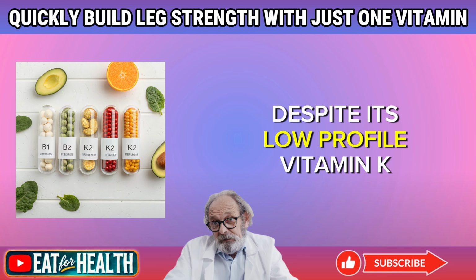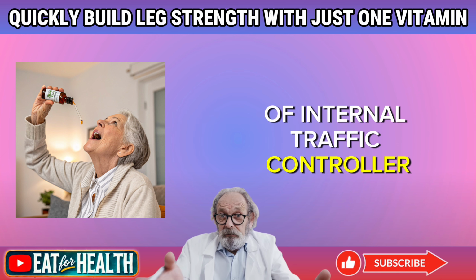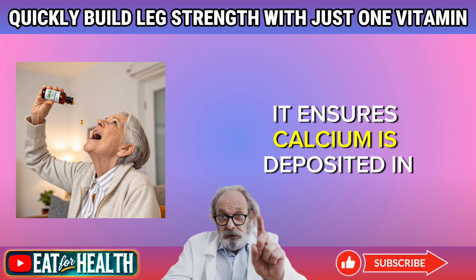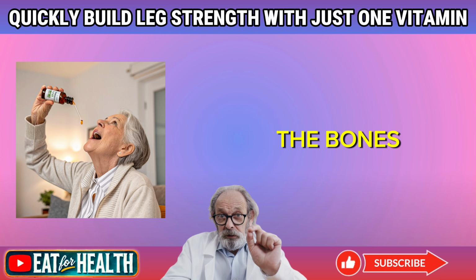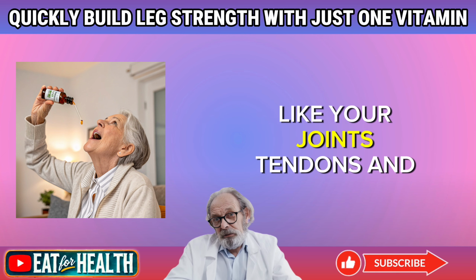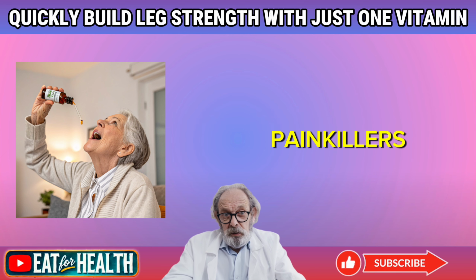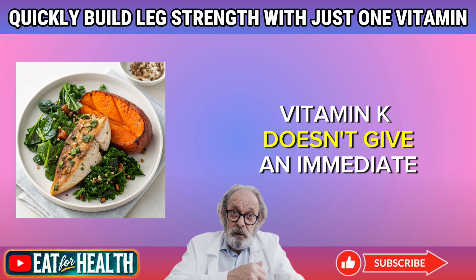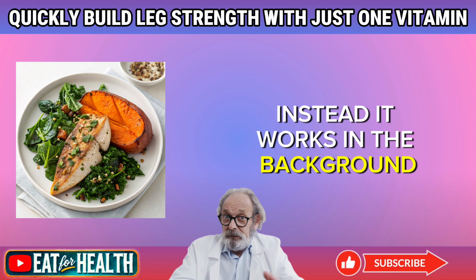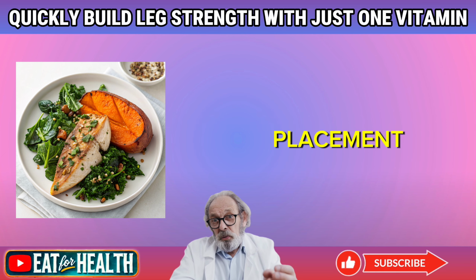Despite its low profile, vitamin K serves as a kind of internal traffic controller, guiding calcium to where it belongs. It ensures calcium is deposited in the bones while keeping it out of places where it shouldn't accumulate, like your joints, tendons, and blood vessels. Unlike stimulants or painkillers, vitamin K doesn't give an immediate energy boost. Instead, it works in the background, steadily supporting skeletal health by regulating calcium placement.